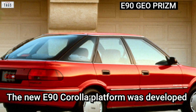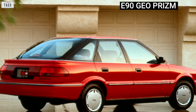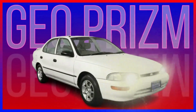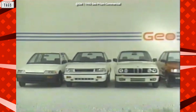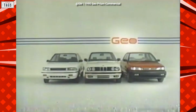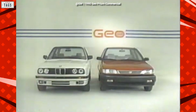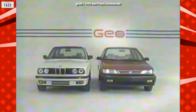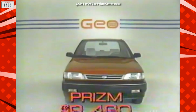The new E90 Corolla platform was developed, and there would be yet another GM model built on that platform. The Nova nameplate would be dropped, and the new car would be rebranded as the Geo Prism. Check out our Geo Prism episode for all of the details. Making its debut in early 1989 for 1990, the first generation Geo Prism, like its Nova predecessor, was similar to the Toyota Corolla. The high-performance model, the Prism GSI, received an updated version of the 1.6-liter twin-cam Toyota engine, rated at 130 horsepower. This model served as the successor of the Nova twin-cam.